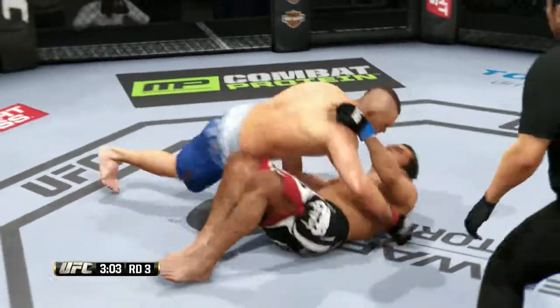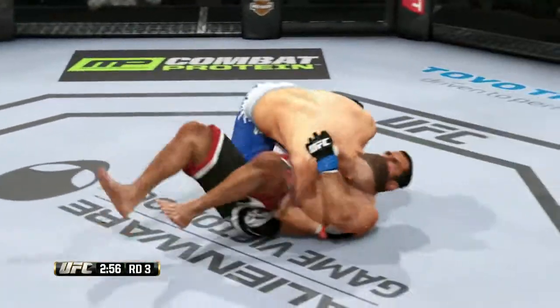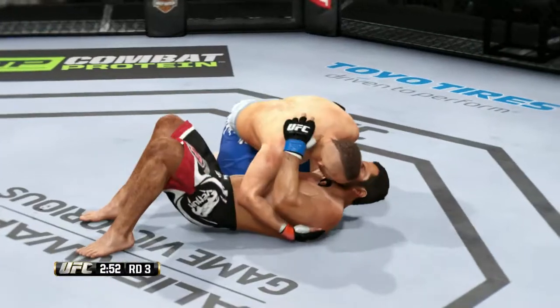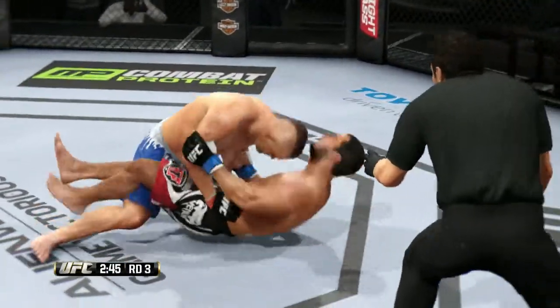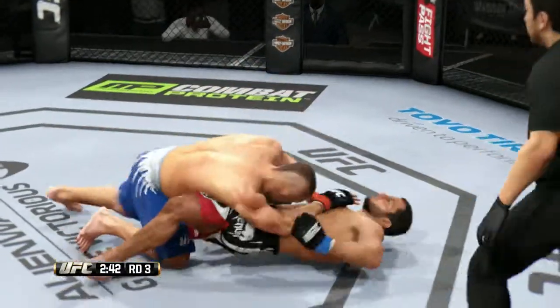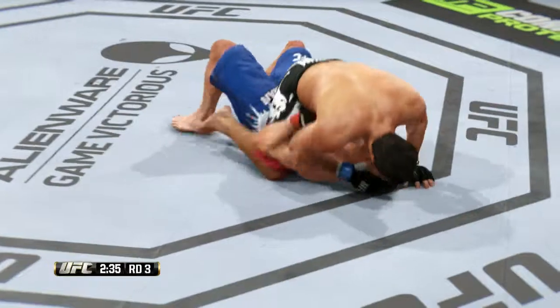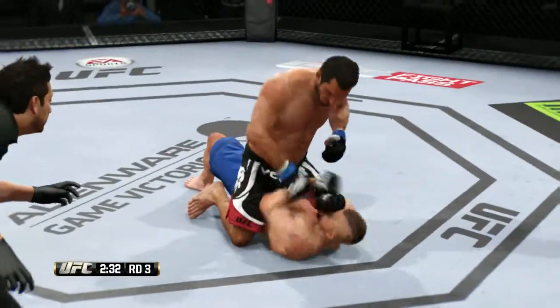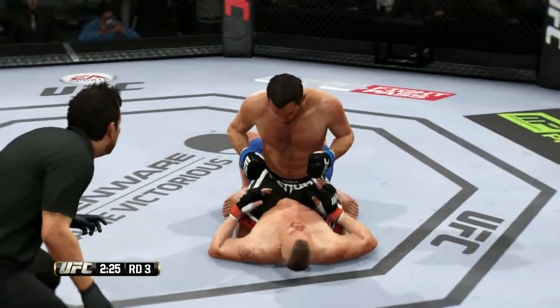Joey's done a nice job to get to side control. And he lands with the left. Liddell with a good knee here, working from side control. Half guard right now. Mousasi's in full guard here. Reversal into full mount. Connected there. Joey's trying to pass here.